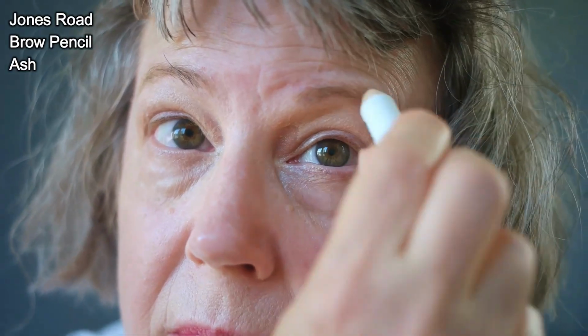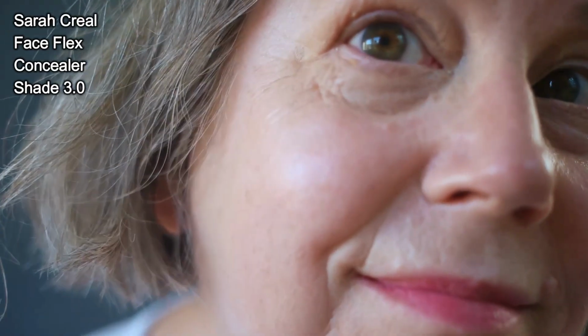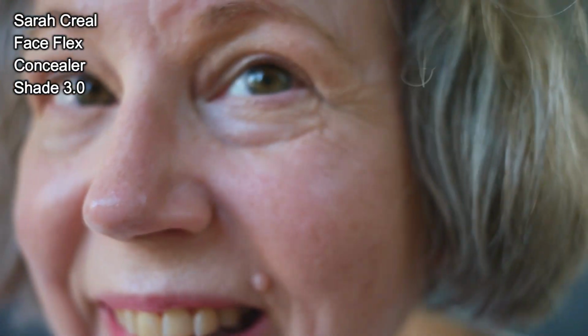Yesterday I used the Sarah Creel Face Flex as an eyelid primer, in the shade 3.0. That is an expensive concealer, but I do think it works really well as a concealer. I think it also works really well as an eyelid primer, and it's a little bit expensive, but you do get an awfully lot of it in this container, and so I think that makes it worthwhile for me.